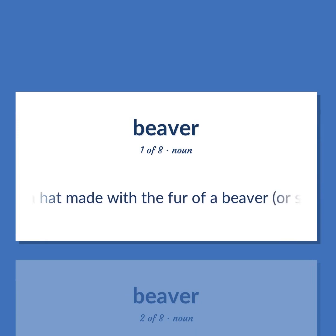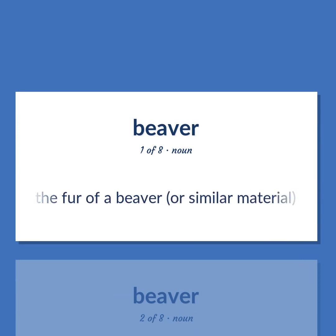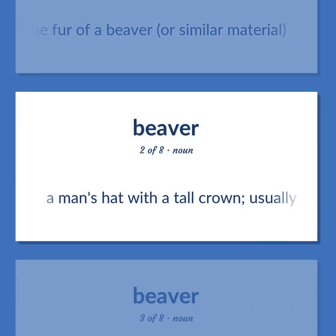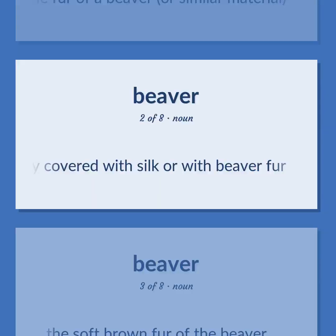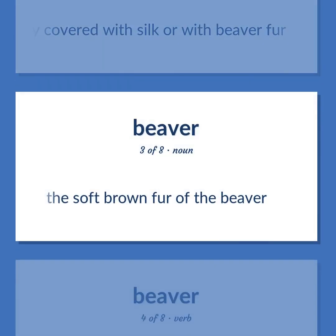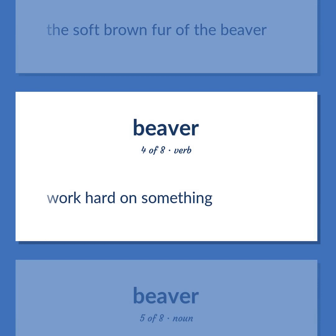A hat made with the fur of a beaver, or similar material. A man's hat with a tall crown, usually covered with silk or with beaver fur. The soft brown fur of the beaver. Work hard on something.